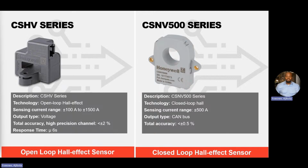So now when you compare the open loop CSHV series to the closed loop Hall effect CSNV500 series, one thing that stands out is the difference in the accuracy. The open loop accuracy is around 2%, while the closed loop Hall effect accuracy is 0.5%. So again, you start seeing the benefits of open loop versus closed loop, or the difference between the two, when you consider the accuracies of both sensors.